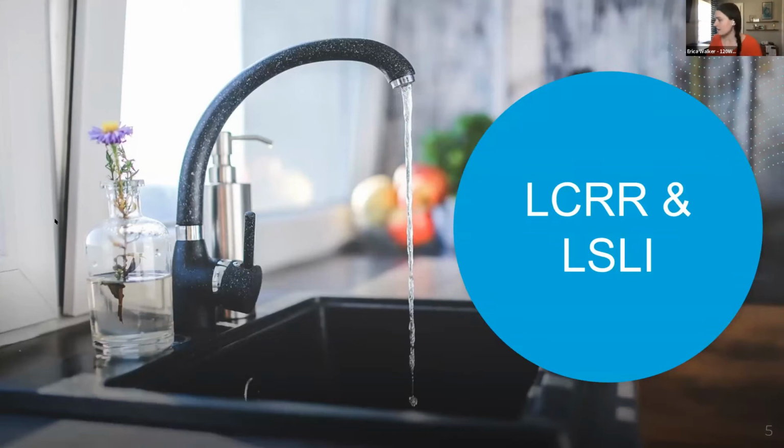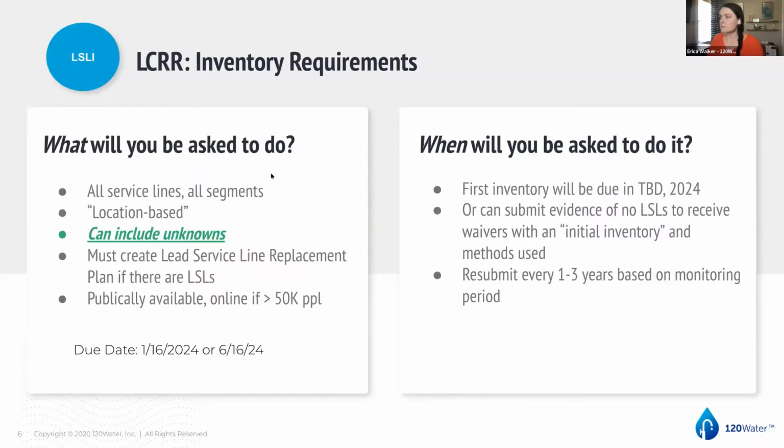All right, so let's do this. As I promised, we're going to start by talking about what EPA has asked you all to do. So they want you to put together an inventory for the first time. Maybe you had to do one in 1991. It was something called a materials inventory. That's not this. This is a totally different thing, and it's a lot more complicated.